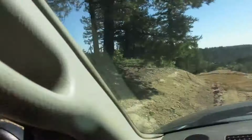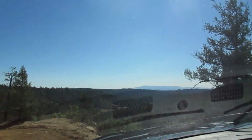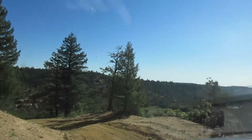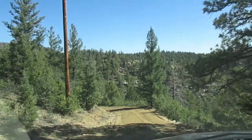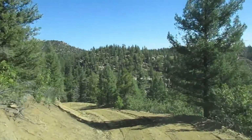You can really see the West Spanish Peak, and you can see all the way back to Trinidad. It's a little hazy because of the smoke. So we're going to drive down the valley now. There's some nice culverts going down for this road.